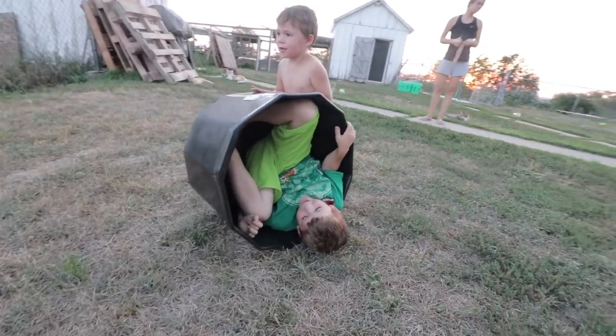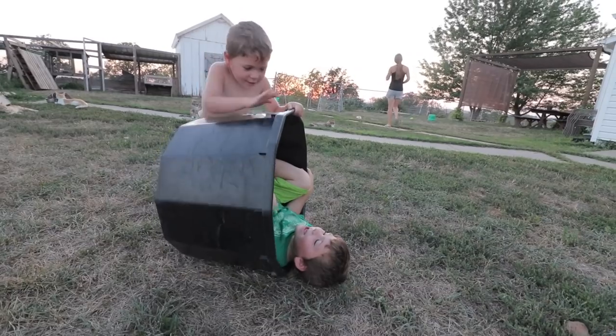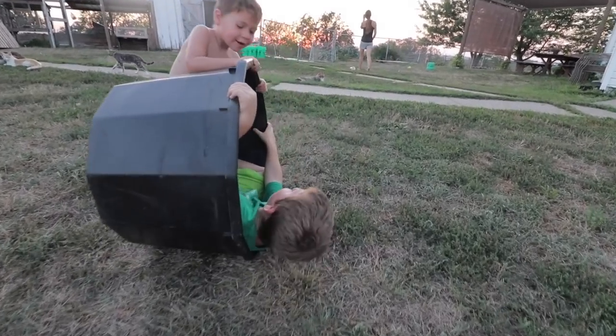Thanks, Farm Alarm, for your bucket. We're putting it to good use in the garden.